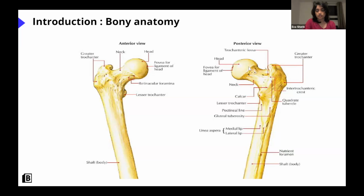And this is another posterior view of the femur, and the best way to identify that it is the posterior view is to see that the lesser trochanter is more prominent on this side, and you've also got the linea aspera along the shaft here.